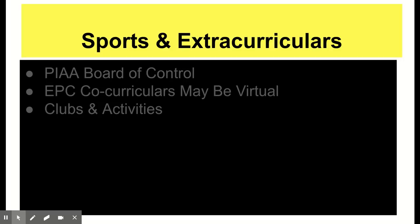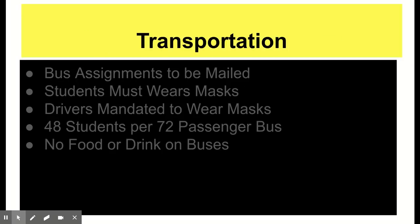All East Penn Conference co-curricular activities will be run virtually. Each principal in charge of their activity will produce a schedule with procedures once they are determined. We will await a recommendation from Dr. Roy whether or not clubs or activities will be held in person this year.